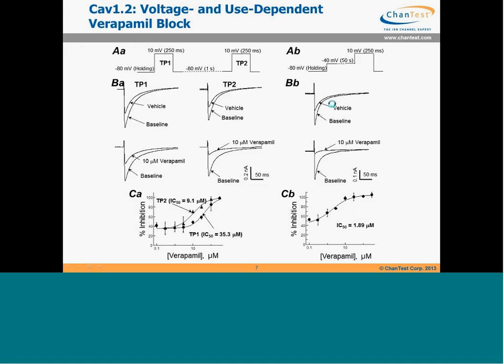We can also begin to develop assays that look at some of the state-dependent features of calcium channel block. And we know that in most cases there's a depolarization-dependent block augmentation in many of the compounds that block calcium channels. And there's also a use-dependent component where repetitive stimulation also augments the blockade of the channel. So we developed some protocols to look at this using verapamil as a reference compound, and here we're looking at the CaV1.2 L-type channel.